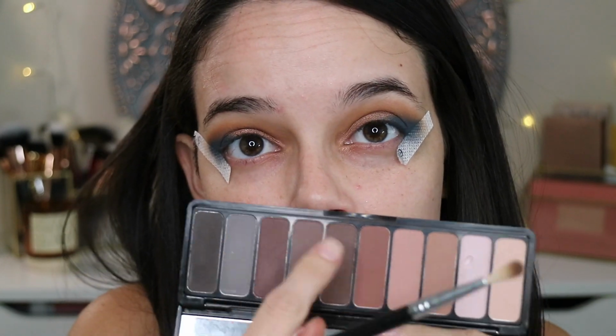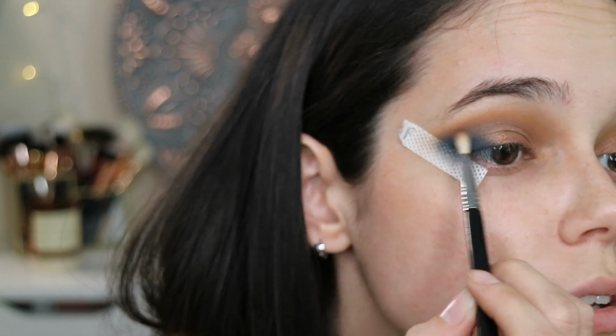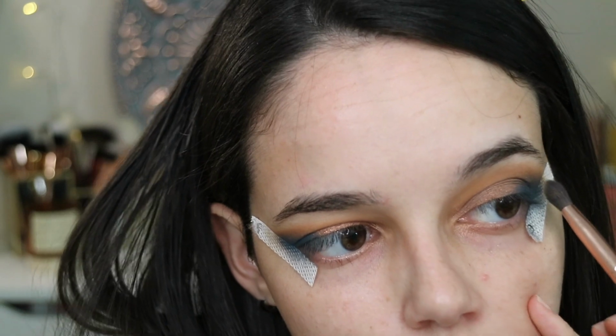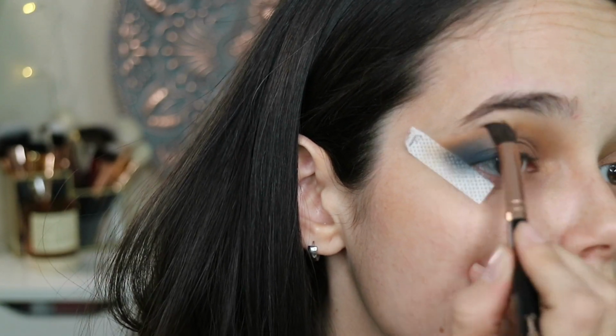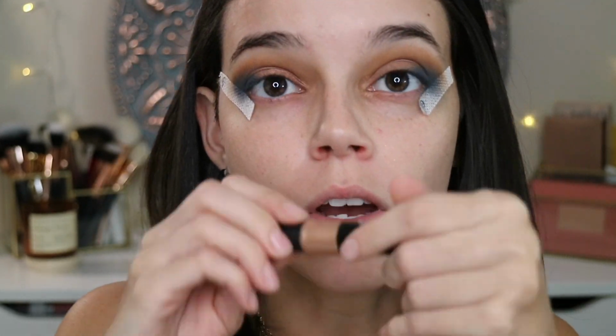To the browns again and go into the crease. Okay, now I'm gonna clean up around the edges. This eye always looks so much better. So I'm thinking I want a little more sparkle since, you know, today is a little bit special. So I'm gonna go in with this e.l.f. It's called Golden Glitz. This is the shade.